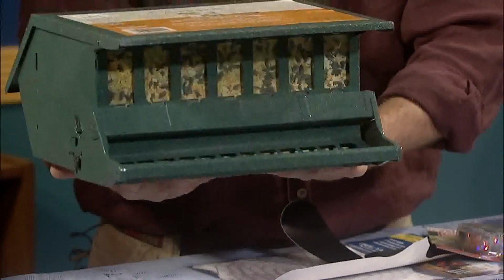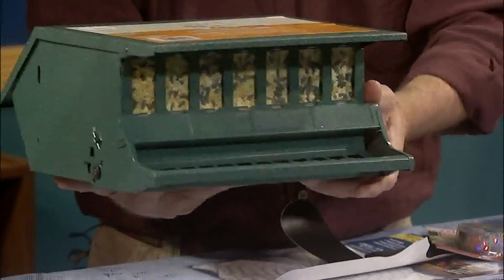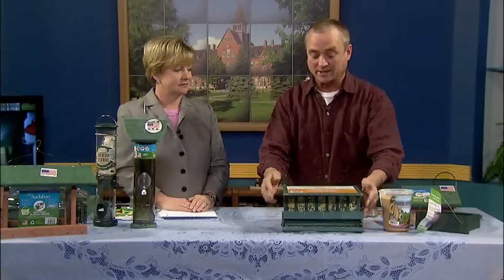Whether it works or not, it does. But we have gray squirrels at the feeders at the Audubon that figured it out. They can reach right across, and it's amazing what they can do. So buying a feeder like this that tries to keep squirrels off is worth a try.